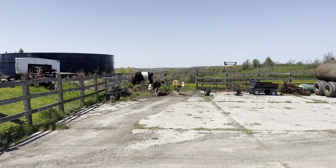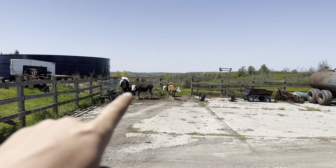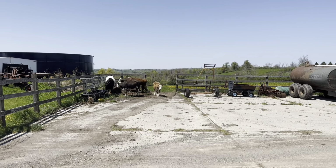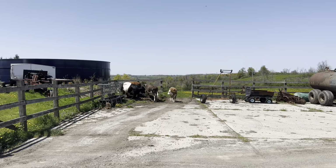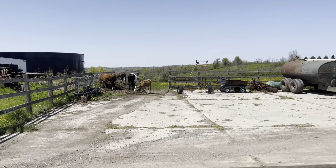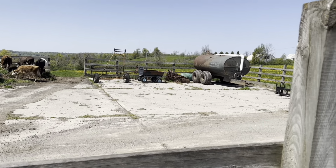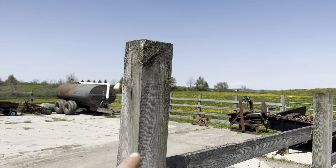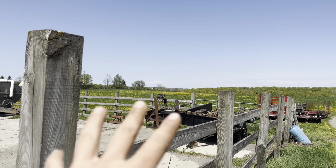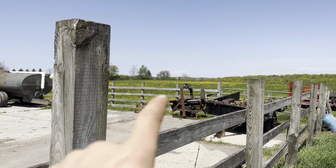So here's a typical cow thing. Get on the highest point you can get on and show your dominance. I'm not really sure why they do it, but they just always got to find the highest point. And the concrete yard, of course, it's pretty flat. But that was the shop before. None of this stuff was here, I don't think, when I took a video. Well, maybe some of it was, but that got up here.